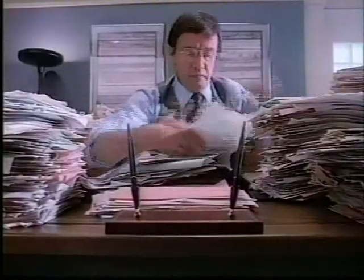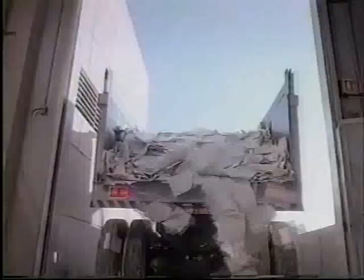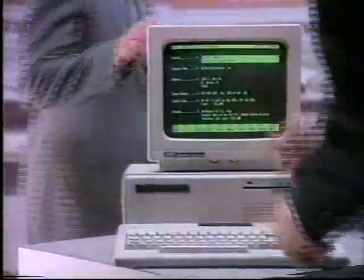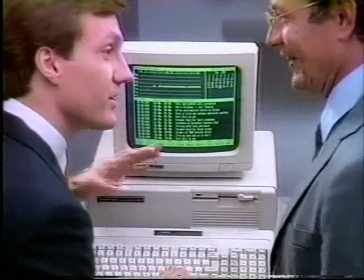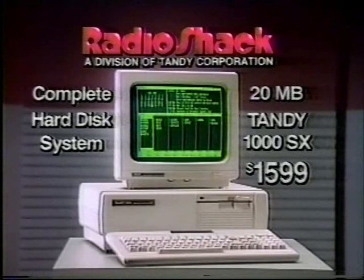There are many ways to end the paperwork overload. You can blow it off, dump it on someone else, or blow it away for good. But the best solution is Radio Shack's high-speed, high-capacity Tandy 1000 SX. It's PC compatible and comes with a monitor and a 20-megabyte hard disk that stores over 5,000 pages of information. The highly acclaimed Tandy 1000 SX, a complete hard disk system for only $15.99 at Radio Shack.